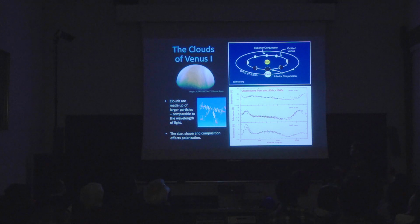So this situation applies here, except that the cloud particles are a fair bit larger, so the pattern is more complicated. And here are some observations that people took in the 1960s that show what the polarization of Venus looks like through the complete range of phases from 0 to 180 degrees, or as close as they could get without pointing their telescope directly at the sun. This is the infrared, this is the visible, and this is the UV.